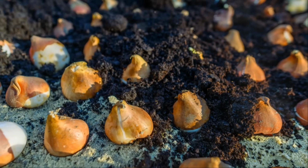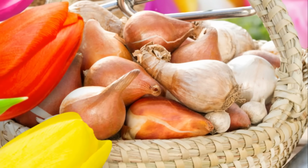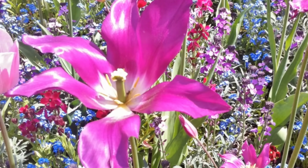Remember to also consider the bloom time when choosing your tulips. Different varieties bloom at different times, so planning your garden with this in mind can help you create a continuous display of color throughout the season.